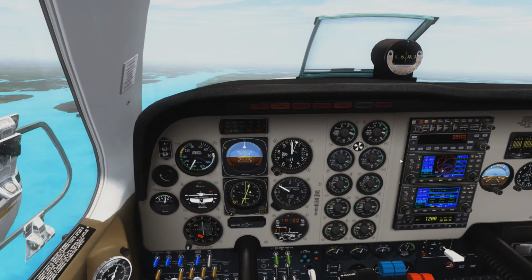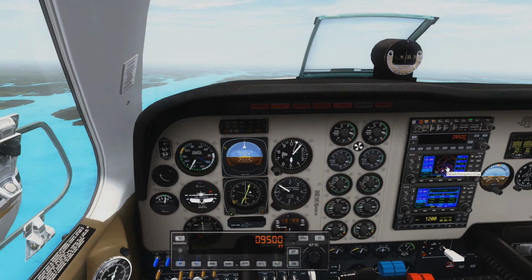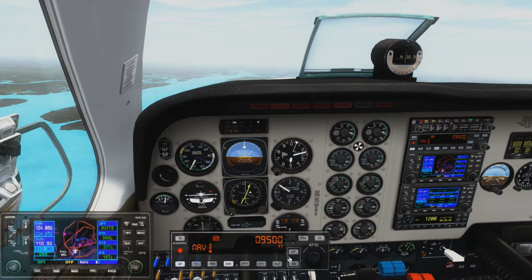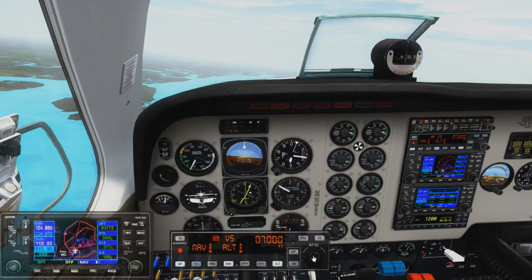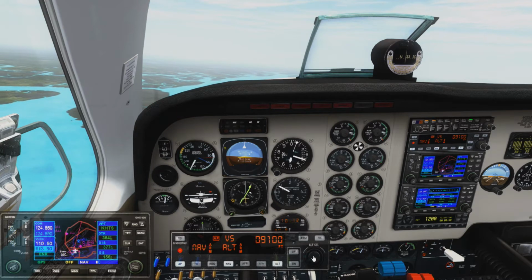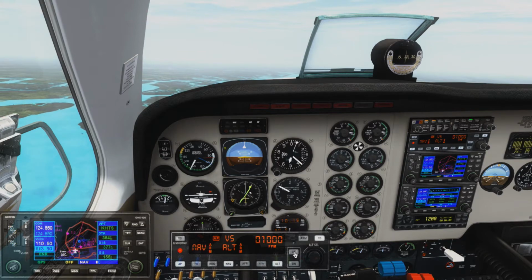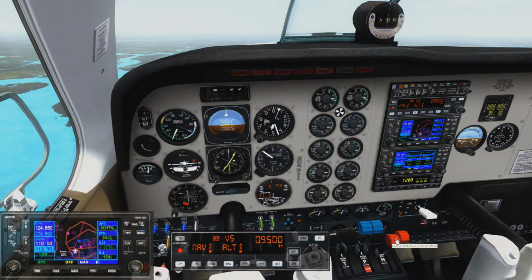Alright, let me check my autopilot here. I don't know what I hit. I'm going to go ahead and turn the autopilot on, switch that over to nav. The altitude. Now it's armed, altitude 9,500. Climb at about 1,000 feet a minute. Actually down to 65%.